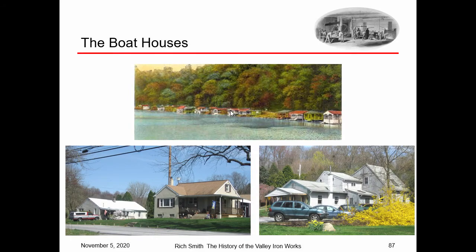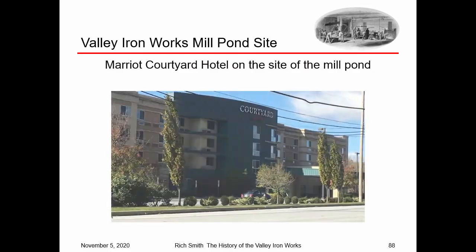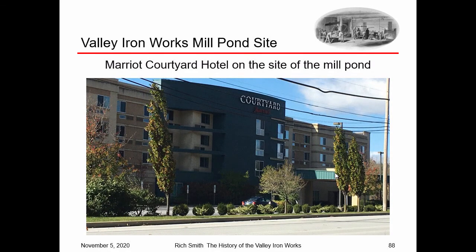When the dam broke in the 1830s and the mill pond was gone, a lot of these houses were moved up to the area catty corner from Turkey Hill at the intersection of 340 and 82. All of them have been added on to over the years because they started out so small, but you can see the small bungalows that are the original part of the houses. And all these houses came from the area around the mill pond. And that mill pond site now is the home of the Marriott Courtyard that was built a few years ago. All that area has been filled in over the years and now is home to this large hotel.